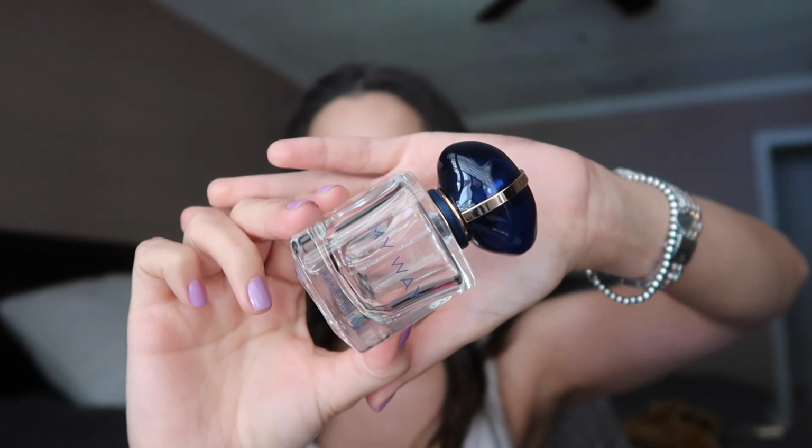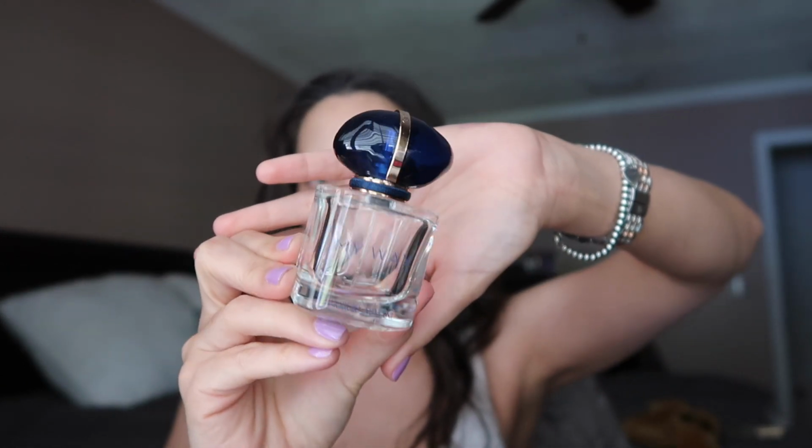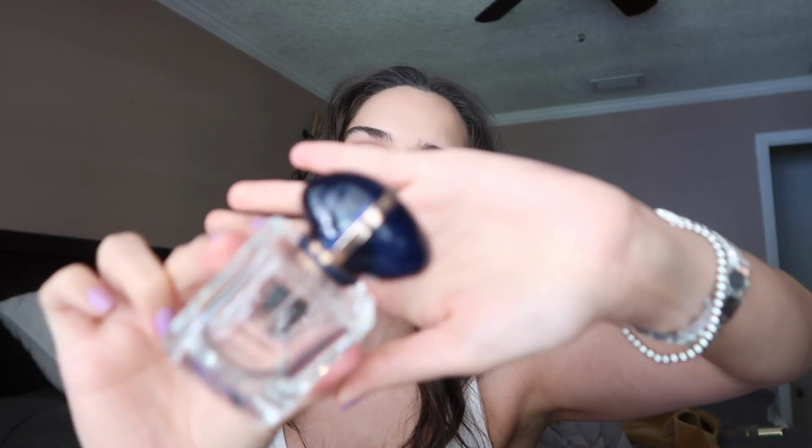Speaking of fragrance, another empty is my Giorgio Armani My Way. This is a definite summer fragrance for me, and that is the reason why I chose to use it during the summer season. This is the smallest bottle, and it is refillable, so I won't be discarding the bottle because I can just refill it and obviously pay less. And the bottle is absolutely gorgeous. I feel that all perfume bottles should be refillable because we have some stunners out there. Do you guys agree?